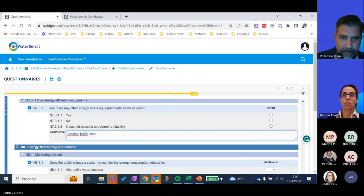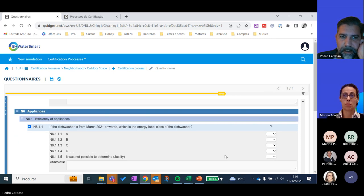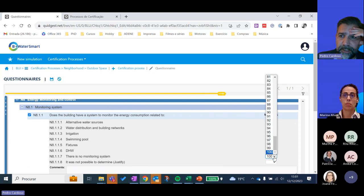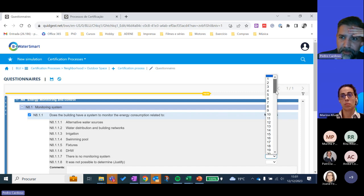Okay, so we select this. Regarding the monitoring and control, we don't have any monitoring system. I'm sorry, this is for the hot water production system. We don't have any monitoring system.